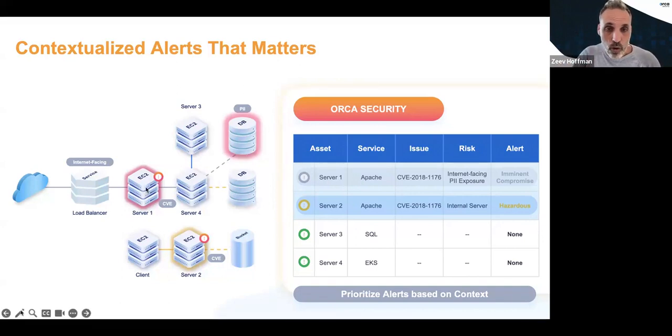This is why, with the same vulnerability on both servers, for server number 1 Orca will provide a high severity score because there is a high risk of exploitation, and server number 2 will be only a medium, because there is not a high chance of exploitation. So Orca is not just looking inside the risk itself, it also tries to identify where the asset is located in your cloud infrastructure and whether there is a chance for exploitation.